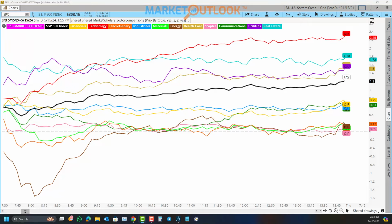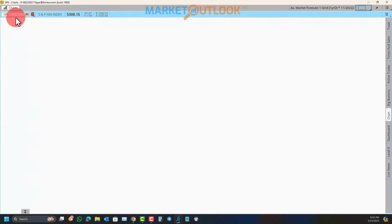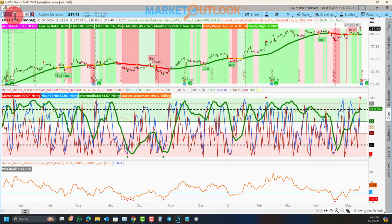All right, that brings us to our trade idea of the day, which is in the technology sector. I want to take a look at Applied Materials. If you take a look at Applied Materials here, it also got a cluster. It ended up with a near-term lineup above the 80th percentile. You can see it closed at new highs today as well.